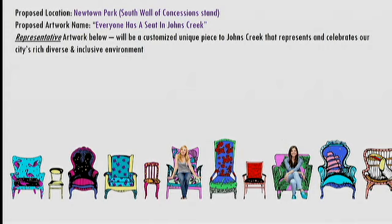We have a concept here of what we think the final product will look like. We're working with the artist to come up with something that will show, essentially, everyone has a seat in Johns Creek. Again, this is conceptual, but it's something that will show seats where they can get in front of it and take pictures, et cetera. And the various chairs that you see here, the finished ones will show various aspects of either local schools, things that will remind you of Johns Creek, Six Bridges, for example, Peaches, things of that nature that are local to our area.